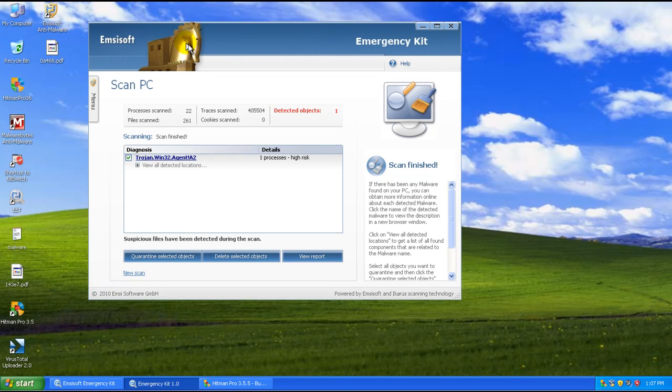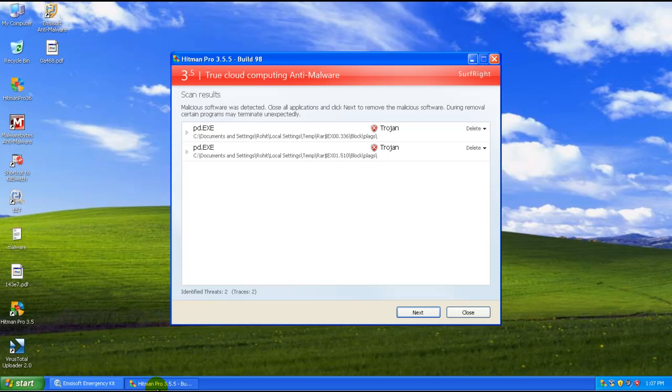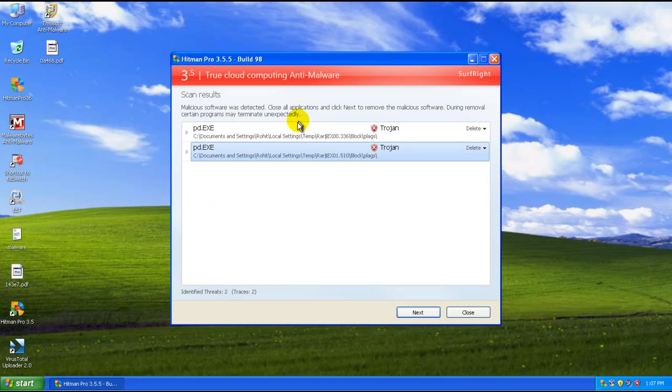Welcome back everybody. As you can see, Emsisoft just finished scanning, and all it found is just HitmanPro, so it found nothing. To shorten up this review, after the Emsisoft scan finished, I have already done a scan with HitmanPro, and these are the results. As you saw, Emsisoft didn't find anything, and HitmanPro just found two things. Both of these are in temporary files. Both are temporary RAR, so it's basically the one archive file that it missed, and it created two copies in Documents and Settings, Local Settings, Temporary Folder.